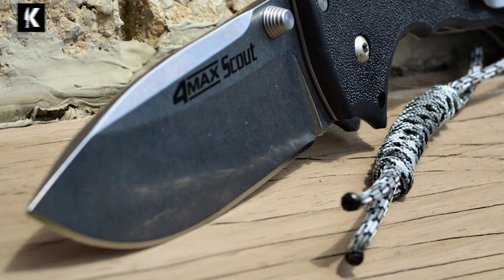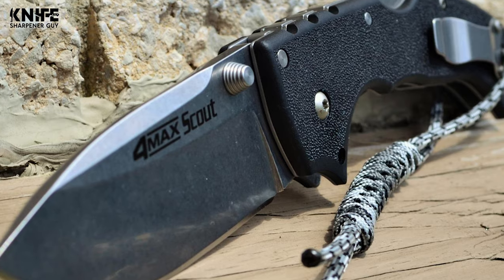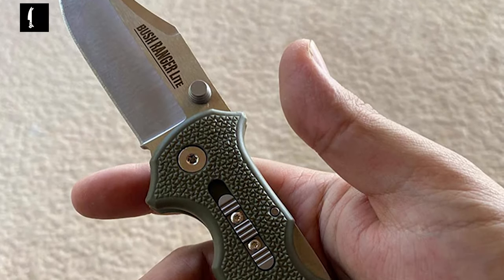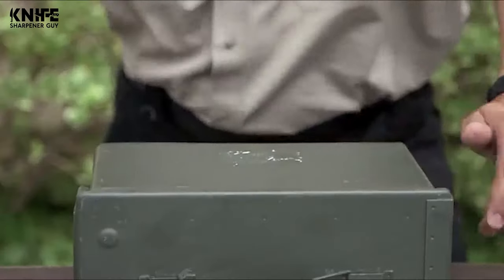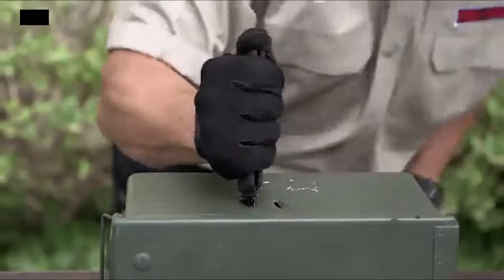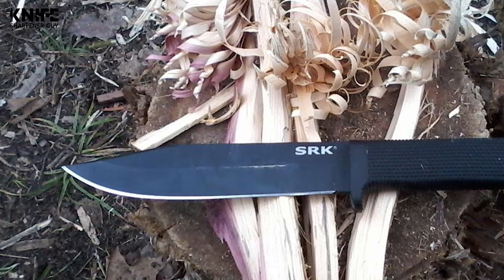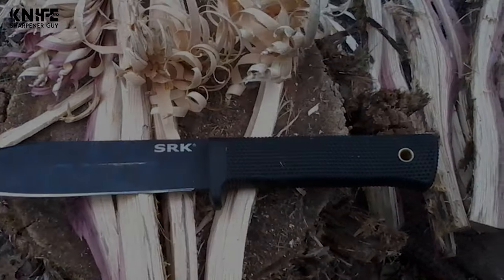Known for its highly impactful marketing videos, Cold Steel makes a wide range of cutting tools ranging from EDC knives, kitchen knives to full-fledged samurai swords. If you're intrigued, come take a look at our video blog. We took a look at Cold Steel's whole range of products and picked out the 10 best Cold Steel knives. In this video, we're going to watch a list of the 10 best Cold Steel knives. Let's get right to it.